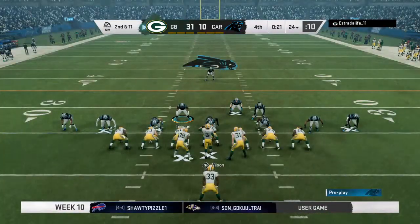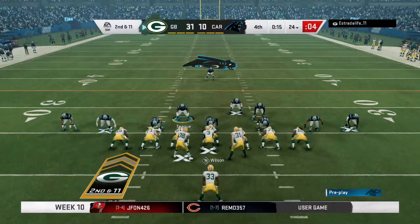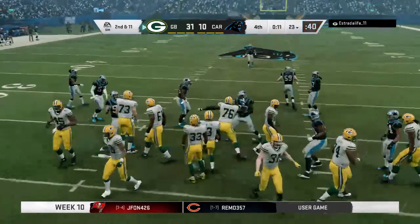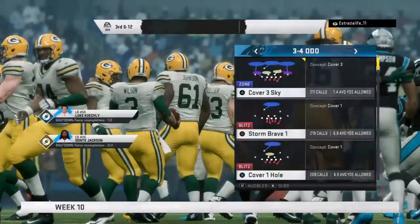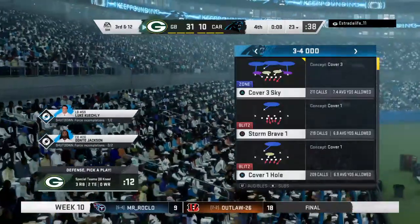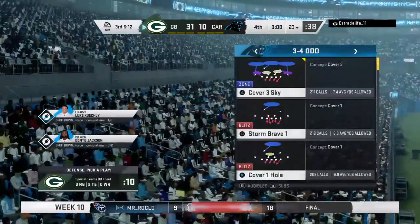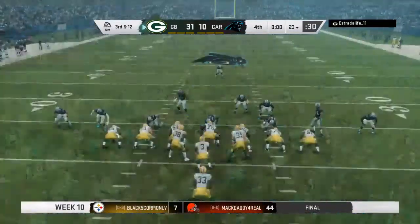Watch the screen! Watch the screen! And they will take a knee here. Wilson on the keeper. Watch the screen!